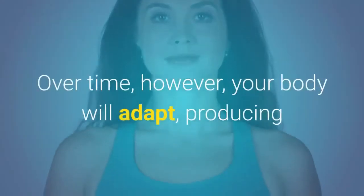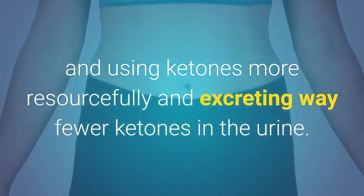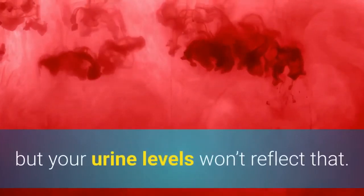Over time, however, your body will adapt, producing and using ketones more resourcefully and excreting way fewer ketones in the urine. That means your blood levels could still be high, but your urine levels won't reflect that.